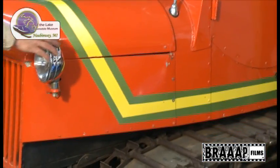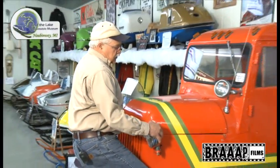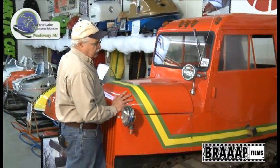It really rolls so free. You can just step on it here, look how easy, hardly put anything into it. It just rolls, all those bearings on it.